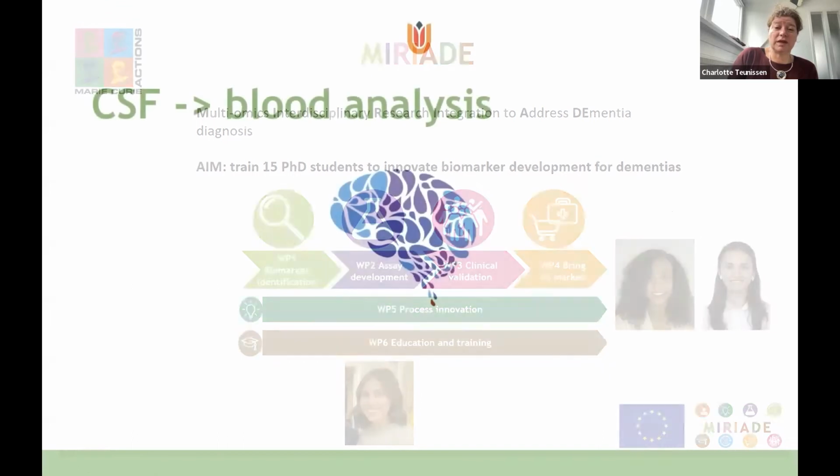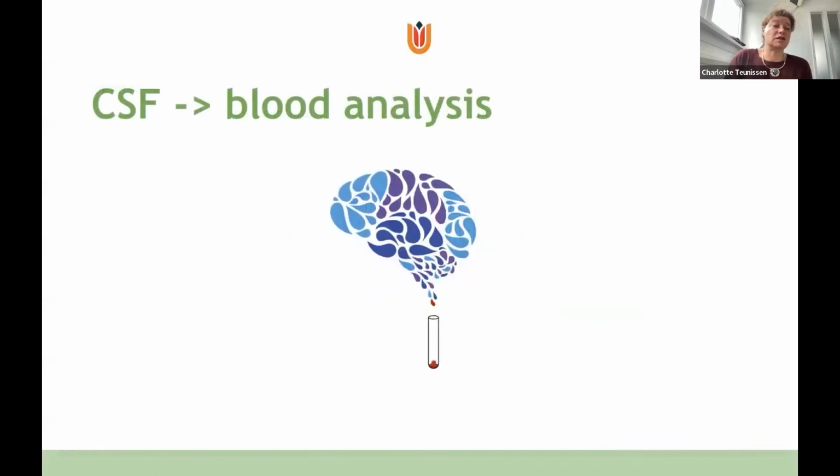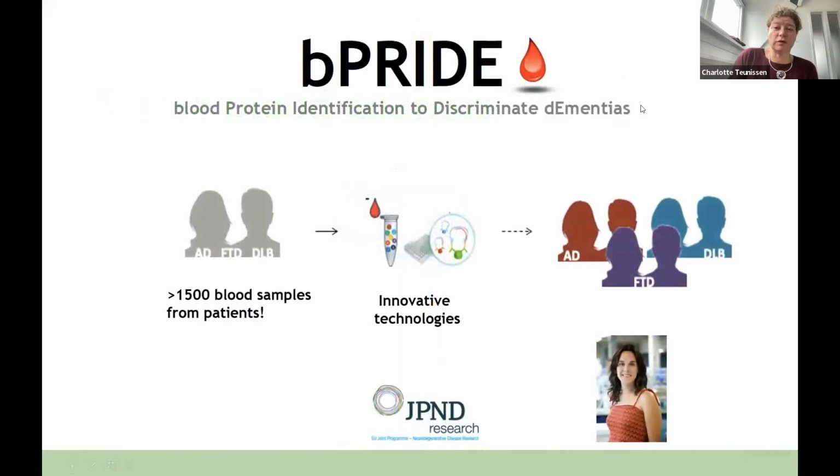Finally, we will show some data from a project that's designed to develop blood biomarkers as main focus. Because we can measure these CSF biomarkers very well for Alzheimer's disease now, but we want to have blood-based biomarkers. That's much more convenient. And for that, we designed the bPride project. So again, we will apply the O-link technology to identify novel biomarkers. And again, we are addressing AD, DLB and FTD for optimal discrimination of each of these diseases. And that will be presented by Marta del Campo. So this is my introduction, and now I give the floor to Katharina Bolsewig.